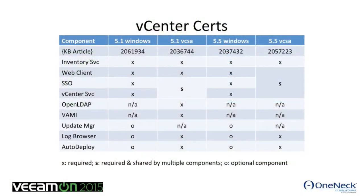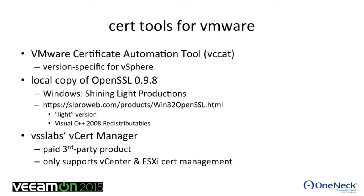This is our list of all the different certificates that you would have to change based on which version of vCenter, both between Windows platform as well as the Linux VCSA platform. As you can see, it's kind of a mess. So in order to change these for VMware, you are highly recommended to get the VCCAT. That's their script-based certificate automation tool. It does a nice job of creating CSRs, doing requests to CAs, binding them together with your authority chains, as well as actually doing the replacements and resignaturing things.